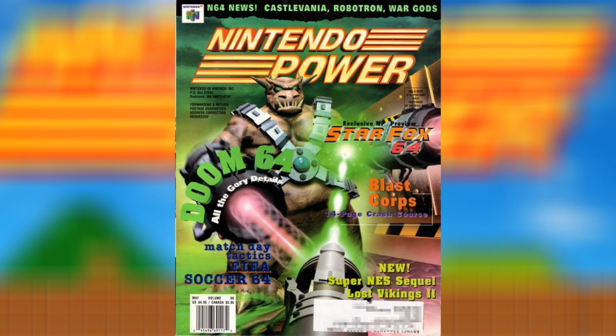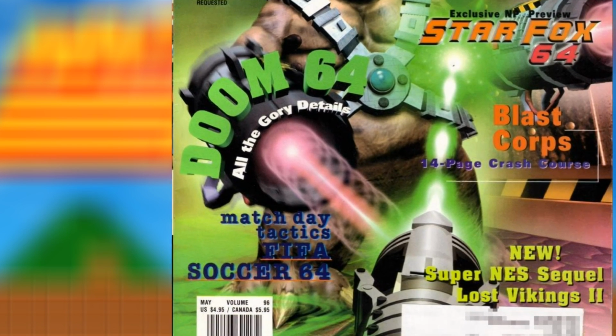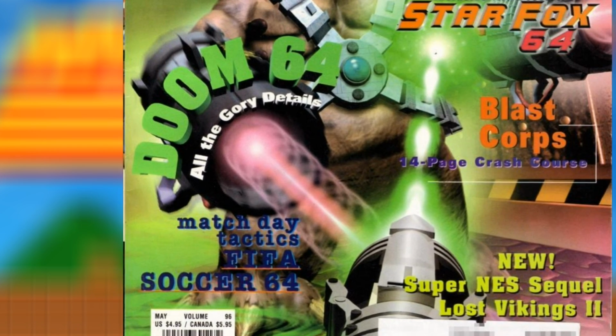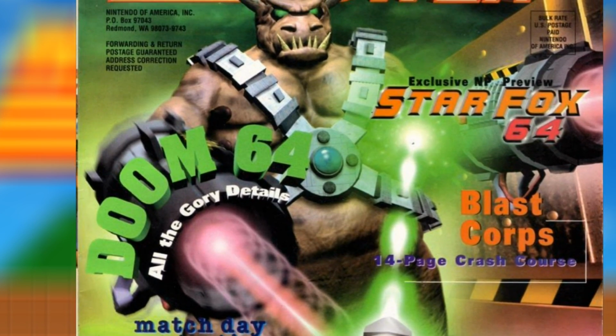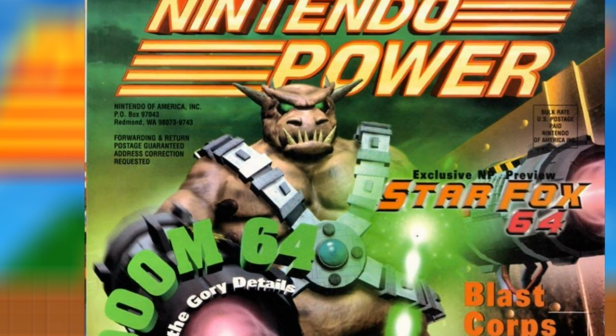But just really simple. The text on the sides kind of detracts from it a little bit, but I love the greens. I love the attention to detail on the demon himself. It looks scary. It was a way to kind of show Nintendo fans, hey, if you want Doom and you want a really good experience of Doom, check it out on the N64. Just really well done. A bit simple, but it really got the job done in my opinion, and it just looked really cool.